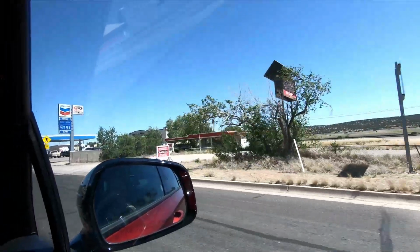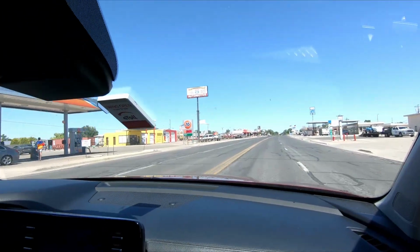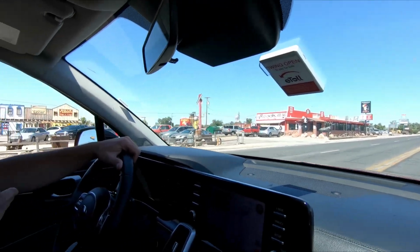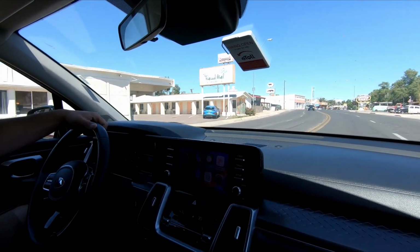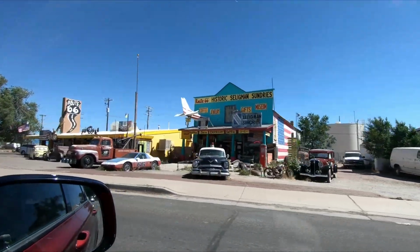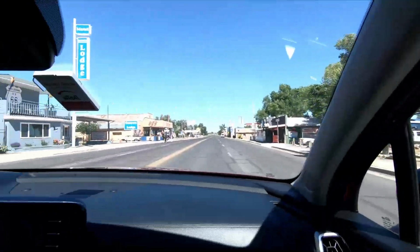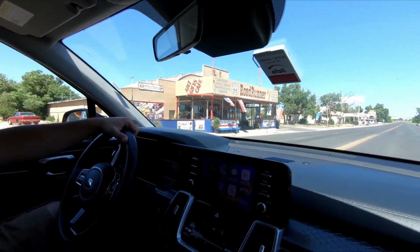Seligman, Arizona is another fun place to stop if you're doing the Route 66 trip. Seligman is known as the birthplace of Route 66. A gentleman named Angel Delgadillo is also one of the major players in founding the Historic Route 66 Association of Arizona. There wasn't a Route 66 association until he founded it in Arizona in 1987 along with a group of lobbyists. They took it to the Arizona State Legislature and they passed it.